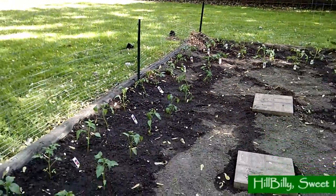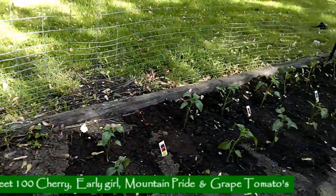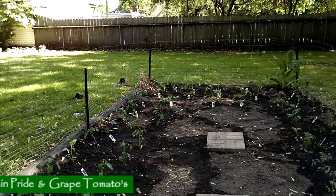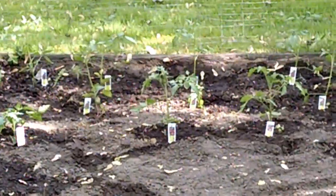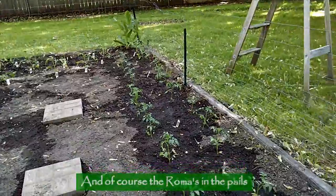But yeah, we just got her planted this afternoon and thought this would be my first update. Hopefully in a little while when they start growing and get real big, I'll do another update.